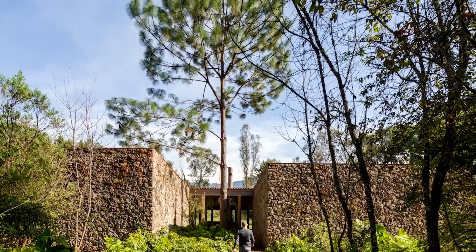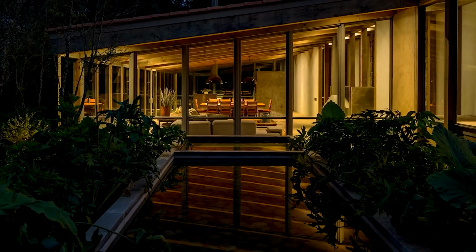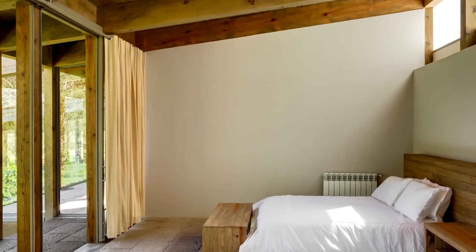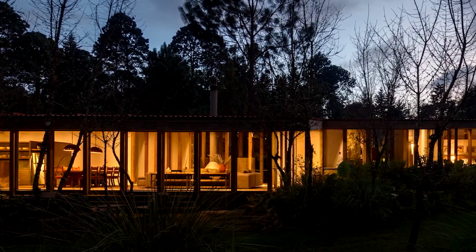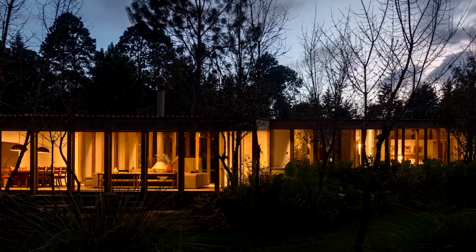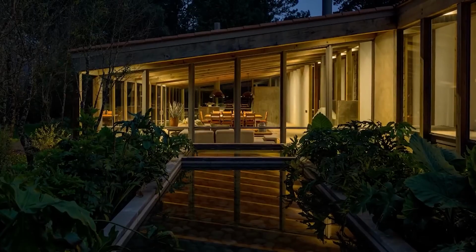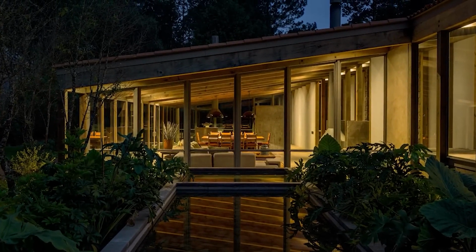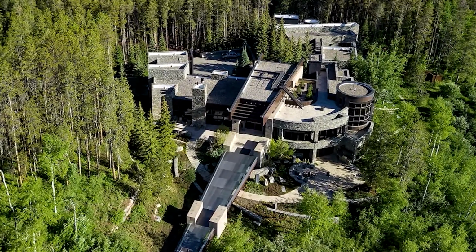Inside, the floors are stone and the ceilings have wooden beams. The furniture is rustic and also made from local materials. The walls are stone too, matching the outside of the house. Big windows let in lots of light, making it feel like the forest is inside. Outside, there's a garden with plants from the area, a pool, and a hot tub for relaxing without losing touch with nature.